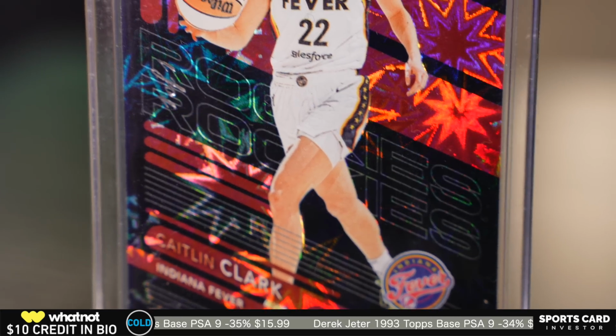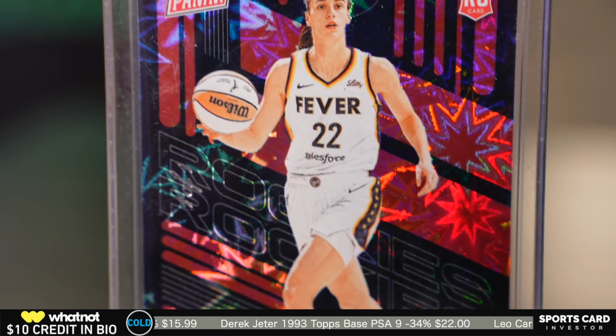All right, it's time for our number 3 card of the week, and there's a reason why I put this card next to me today. You might recognize this card. This is the Caitlyn Clark 1-of-1 card that I picked up at the National. You saw me pick that up in one of our national videos. Well, her cards have been super hot in the sports card market. She is the number 3 card of the week, and deservedly so.